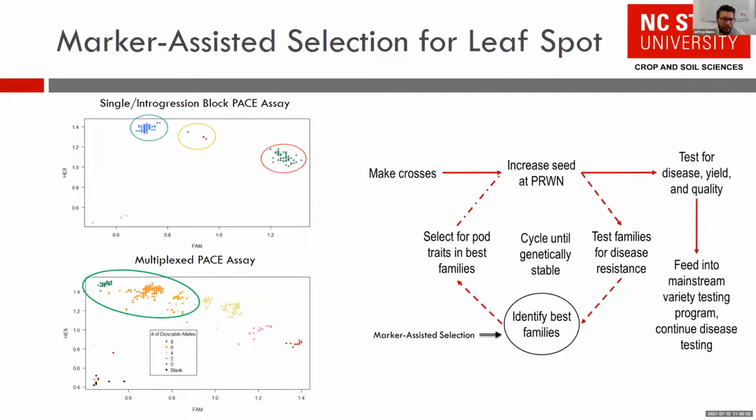On the left is a representation of a single integration block and a multiplexed Casper, in our case, PACE assay that we use for selection purposes within our program. I'm not going to cover this here, as I think Ryan has covered this in the past. But if you have any questions regarding how we're doing integration blocks, or how we're doing these multiple trait selections using a single assay, just please let me know.